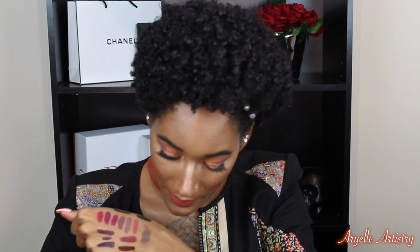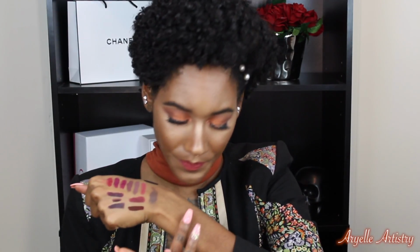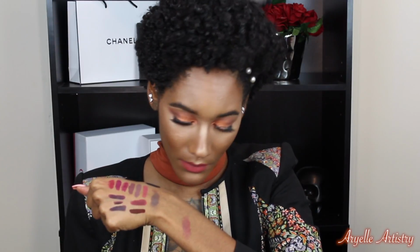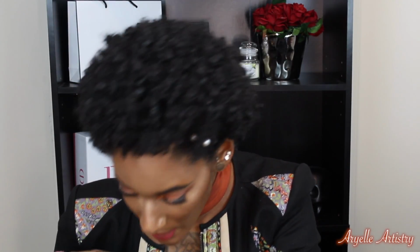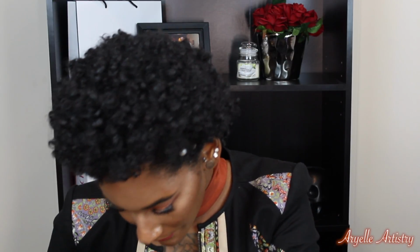So this is Cypress Umber. Look at that pigment. I put it right here. Alright, this is Red Orchard. Look at that. The pigment is definitely there. This one is Love Letter.